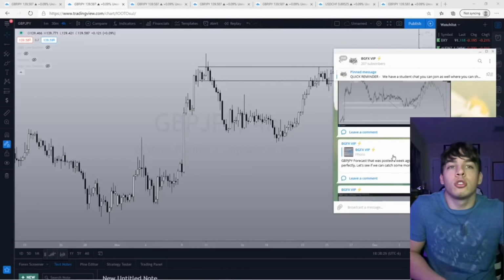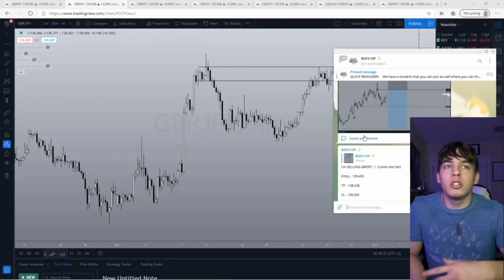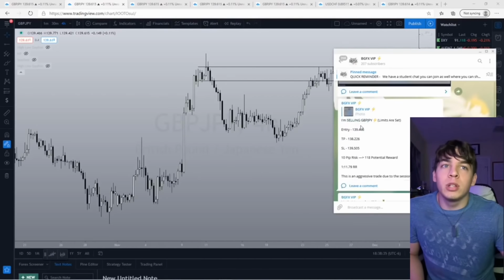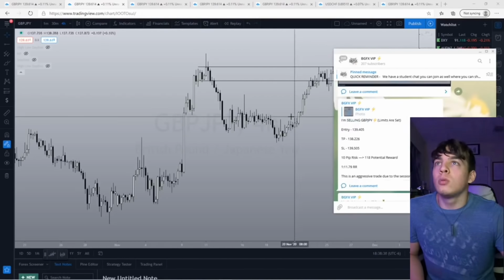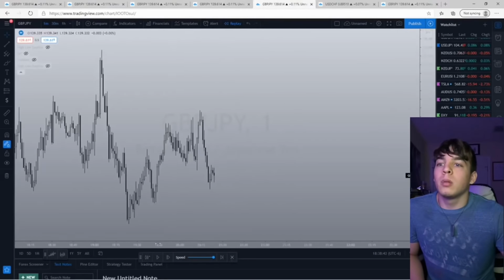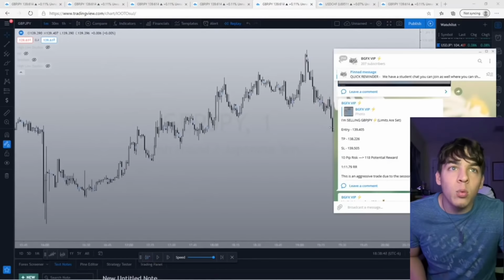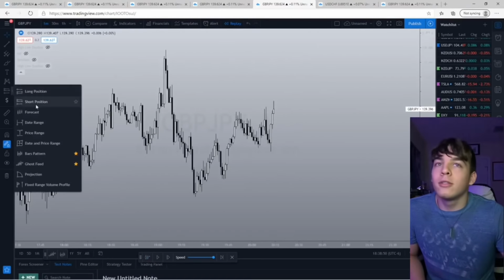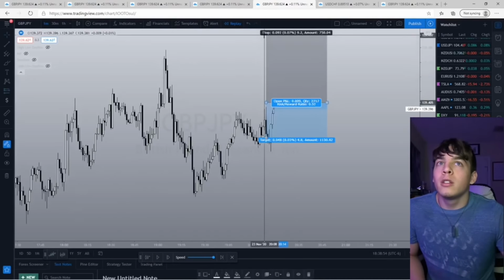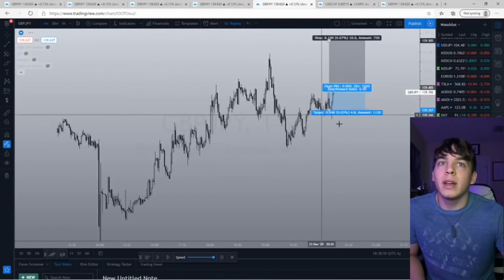Let's see if we can catch some more shorts soon. And this was more shorts as well. I was focused on GJ for the most part throughout the last couple of weeks, selling GBPJPY. Let's bring this back, and we can see that the entry was at 139.405. So this is a pure sniper entry, with a 10 pip stop loss, just like that.